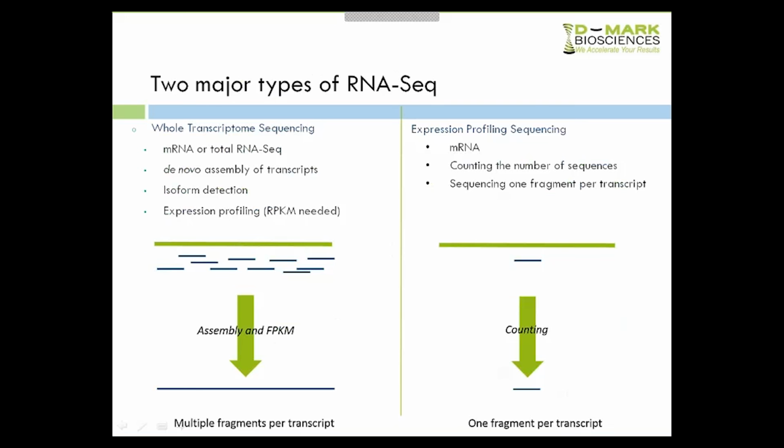So we like to break RNA Seq into two major types. You have your whole transcriptome sequencing. So here we create multiple fragments per transcript. So this is great for applications like de novo assembly, isoform and fusion detection, and gene expression analysis. And then you have your expression profile sequencing. So here you only create one fragment per transcript. So this is only useful for gene expression analysis.